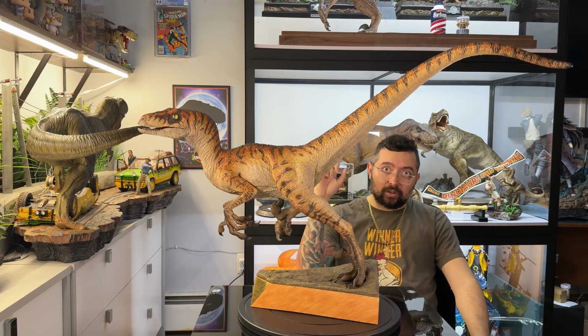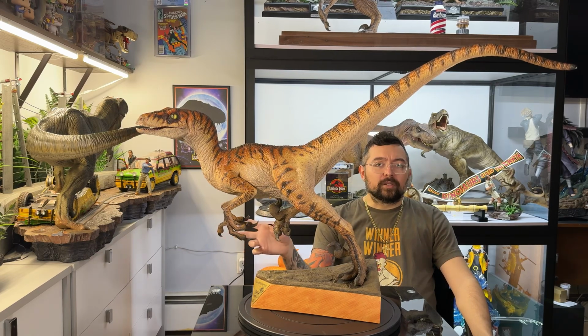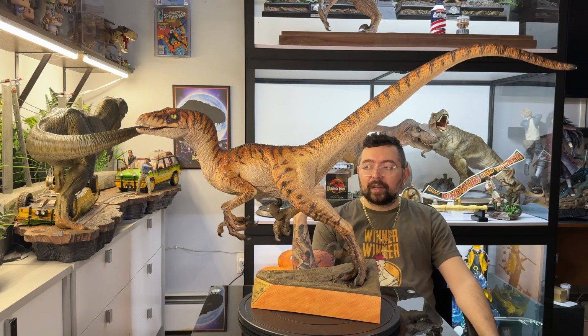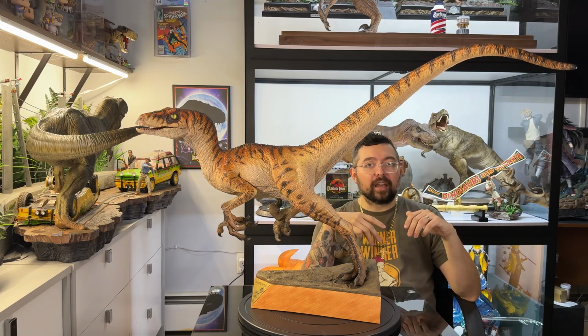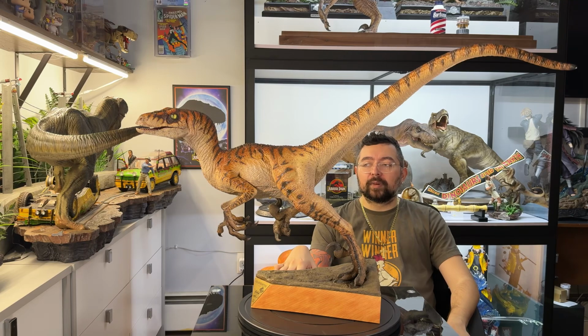Last year for the quarter scale Maquette, very similar size box. If anything, it was a little longer, right? Because it came with the equally long base. I paid like $130 something for it, right? This one was $350 something for almost the same size box. Yeah, the box is a little wider just because this has more movement to it. It has a more curved tail. It's not exactly laying completely flat inside the box, but it's very similar in size.